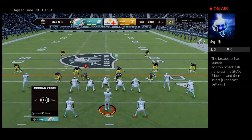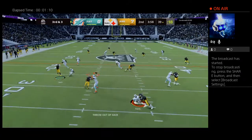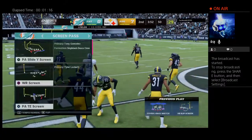The Steelers now in the nickel here on 3rd down. Back to throw, Fields. And Thomas has it. And he gets this one to midfield before he's brought down.